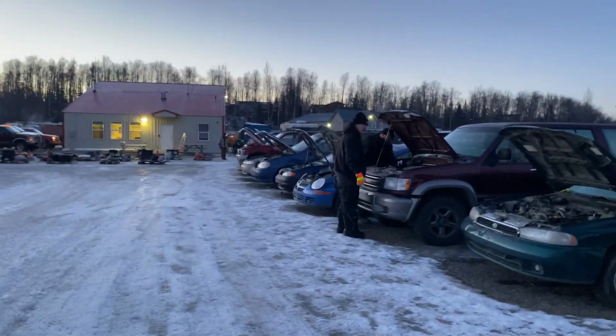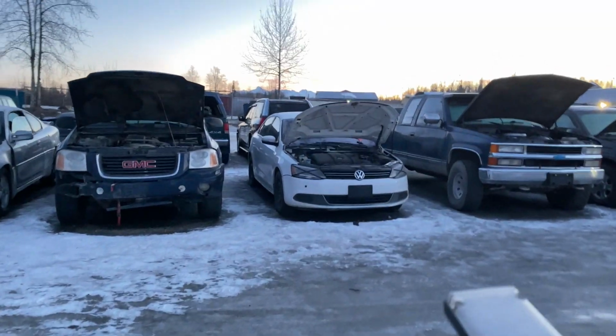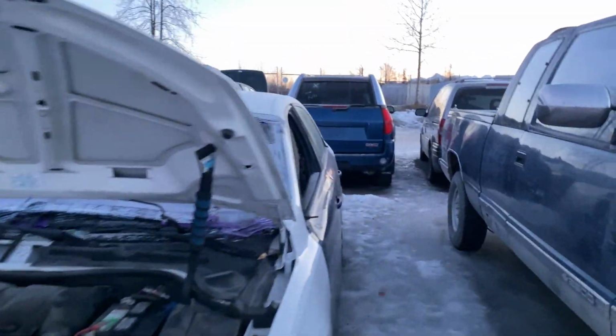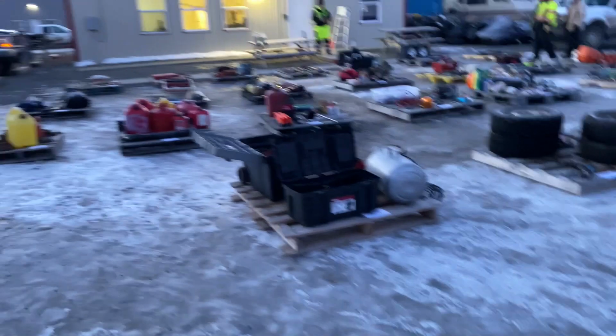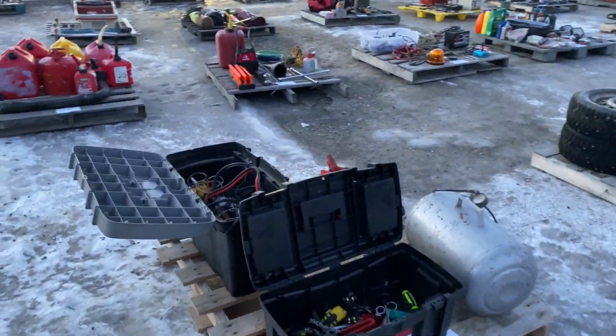You gotta make sure you check out these other cars that people are checking out too. I really like this Volkswagen here, the little white one, but it has damage. It's been in a crash here. The whole front windshield is totally messed up, and it has different doors. So that's the plan, guys. We got another hour till they start the bidding. Bidding starts at 11.